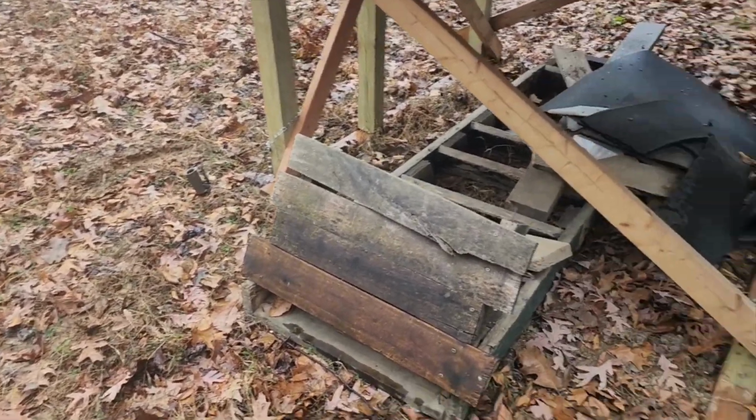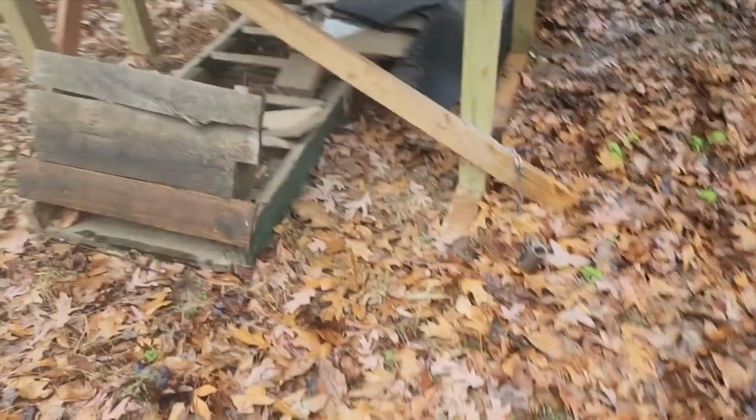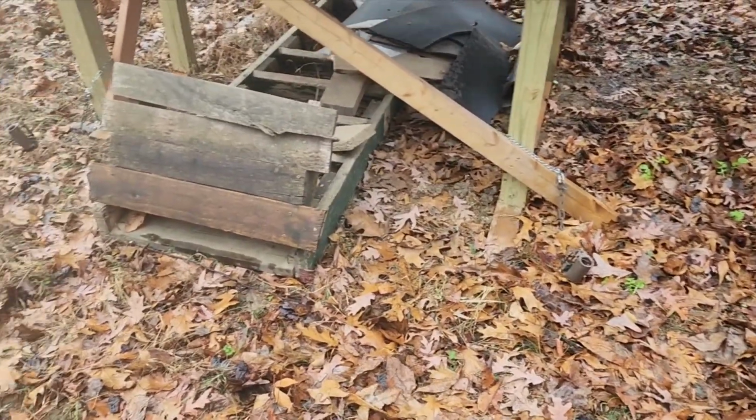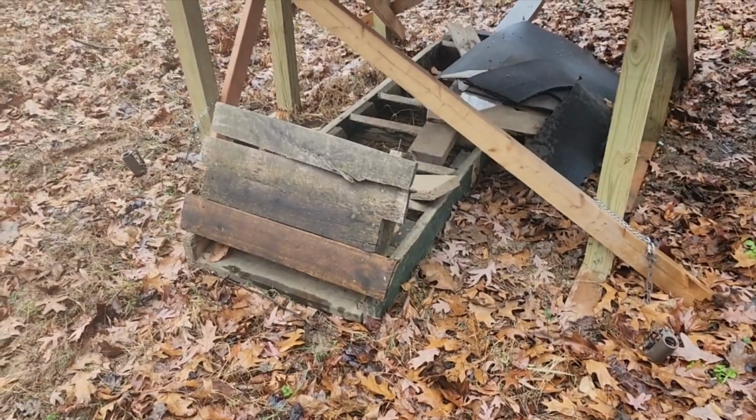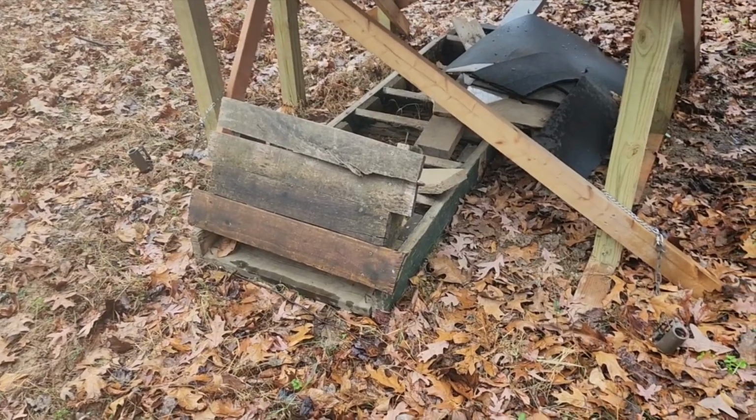So I'm not going to be surprised if we have two here in a day or two. Every set I'm doing, I've got two up by the barn, three around Grandma's house, and these two here. I'm going to put a couple more back in the woods on this side, and then we'll go set some more.